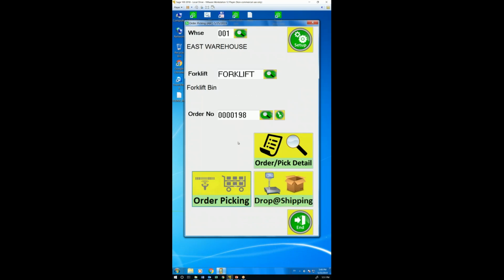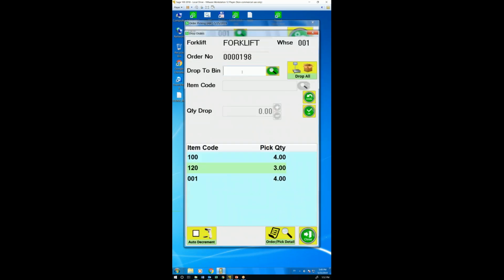So once I close it, my next function would be after I pick the order, and as I mentioned, now the order is moved from the bin location. Sales order lines are moved from the bin location that they were assigned to during order entry, or the pick ticket printing, to the bin location assigned to the forklift. Once I do the order dropping, it basically tells me what bin location I want to drop it in. So I can either scan shipping, or shipping 1, shipping 2, where I want to drop it.